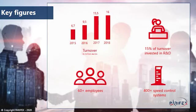Parifex, it's 16 million euros of turnover, 60 employees and more than 400 speed traps deployed as for now. The good news is that this figure will increase soon. Well, the good news for us. We have been awarded a new contract starting next year for the supply of about 1,000 multi-violation control systems.